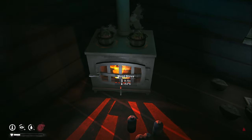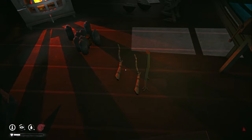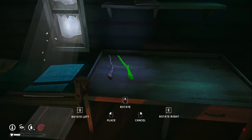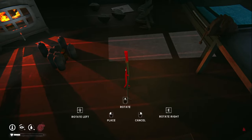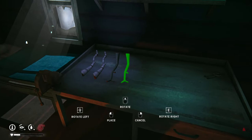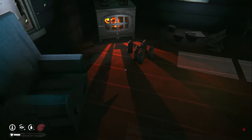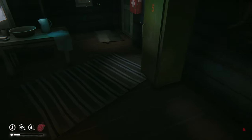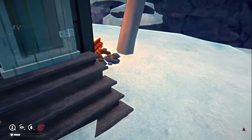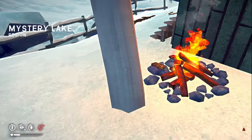Alright, so this one will go out first, I think. And then the two outside. So we'll put these up here. Alright, let's go check on the other ones. Should be close. 35. 2. Not really.